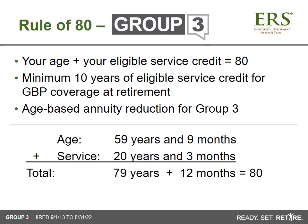Here's an example of how you calculate Rule of 80. In this example, we have a member who is 59 years and 9 months of age and has 20 years and 3 months of service. Notice how the age and service is counted month for month. It is not rounded up or down.